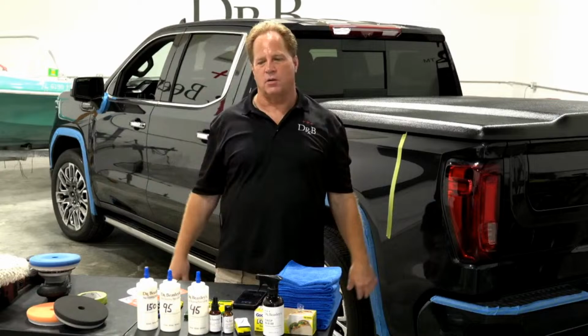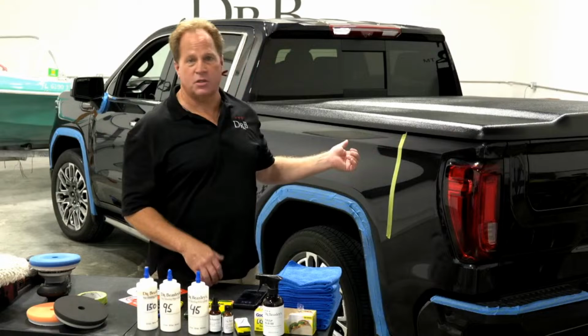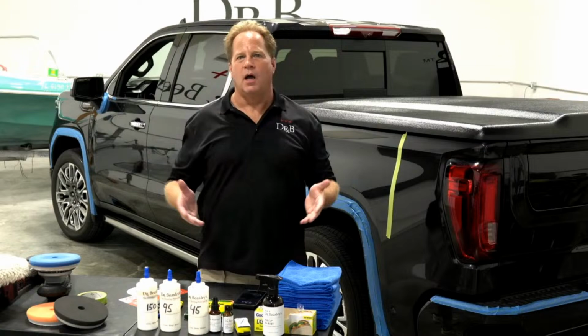Same thing with tall SUVs. People that buy these trucks, they love them. Well, of course they do. They're great. But they don't look at it through a detailer's eyes. Like, oh my gosh, I got to get up and down on a Werner work platform 1,000 times just to knock out the roof.